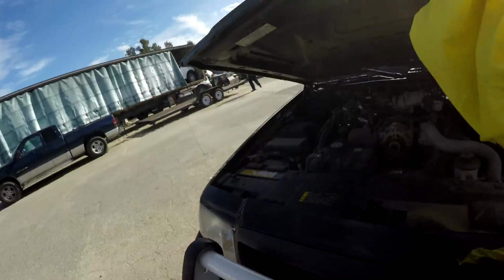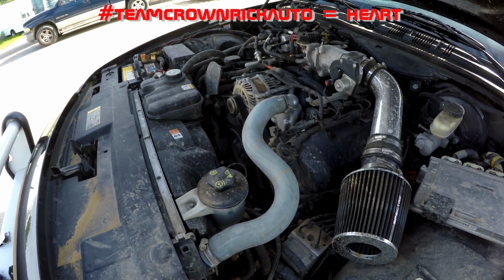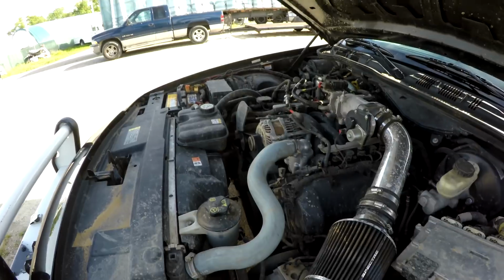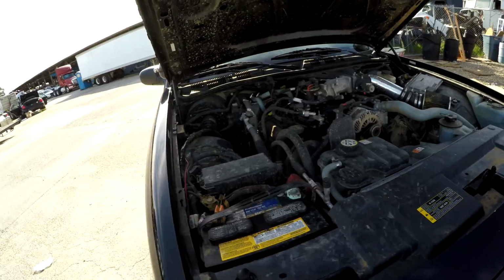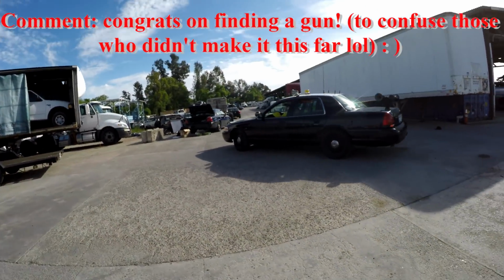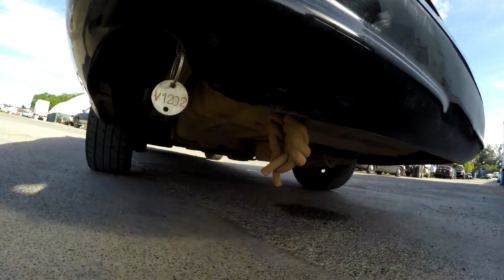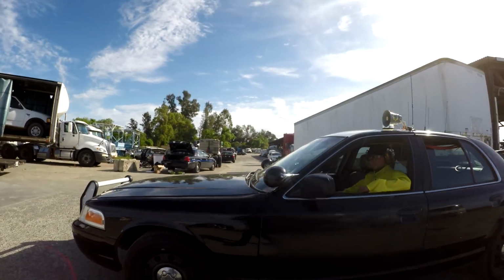Cool. Nice. Clean, dirty but clean. Gotta load that hot air intake. Oh yeah. What is this? Strange. Oh, you heading out? Okay.